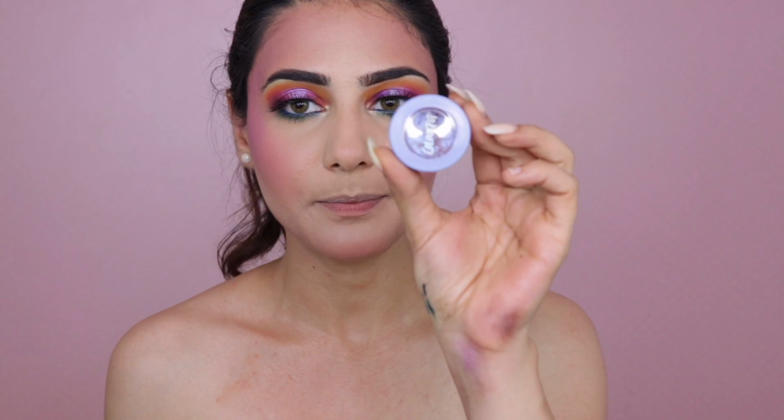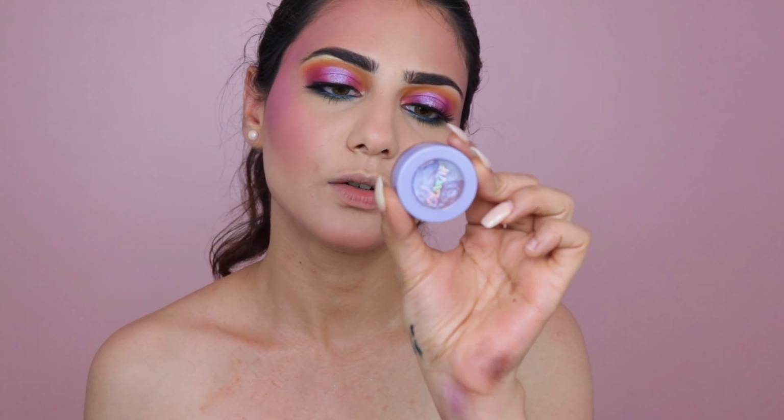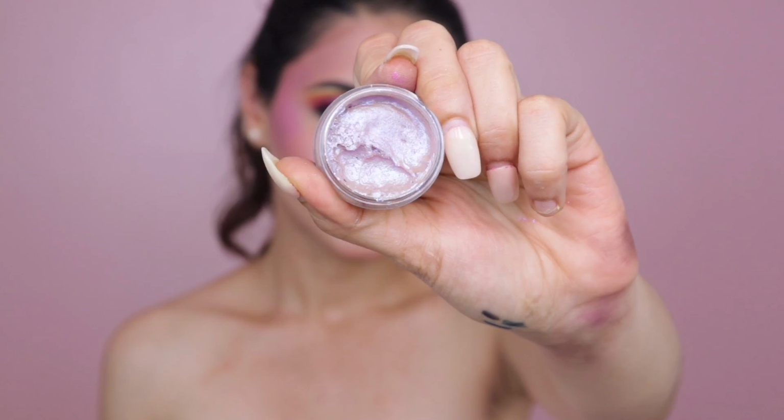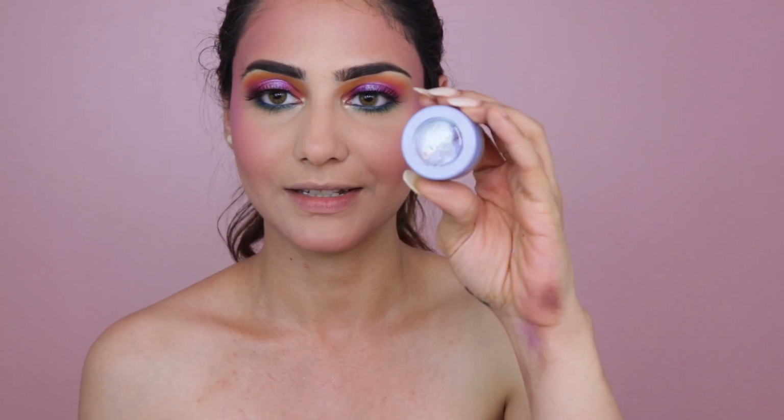In fact, I have a purpley shade right here. This is called Hallocinogenius. I think that's how. Wow, that's a long name. Hallocinogenius.